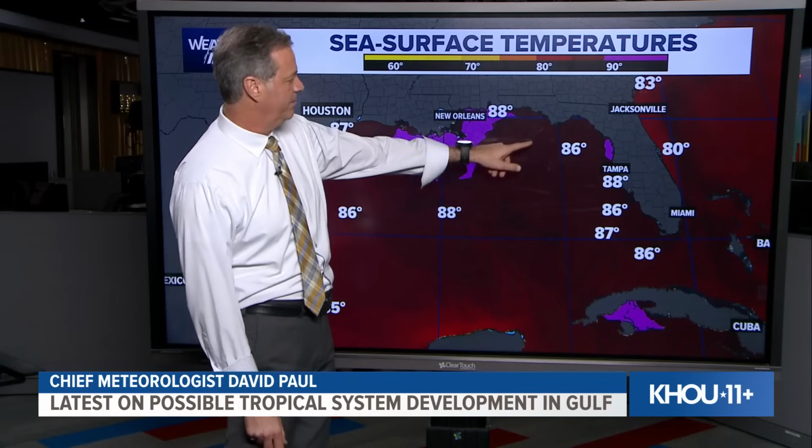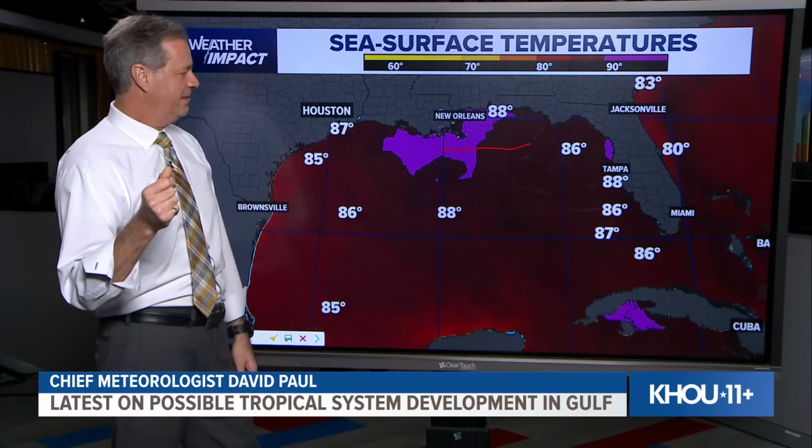Temperatures in the Gulf, 86, 88. In this purple area, some of the readings in here are going to be 89 to 90 degrees. Now, that's a lot of energy, and you would think, well, any storm that goes over that is going to blow up in intensity. But not if there's wind shear. It will absolutely not blow up. It will be torn apart no matter how warm the water is. So warm water does not automatically mean you're going to get an intensifying storm. Other factors have to come together.